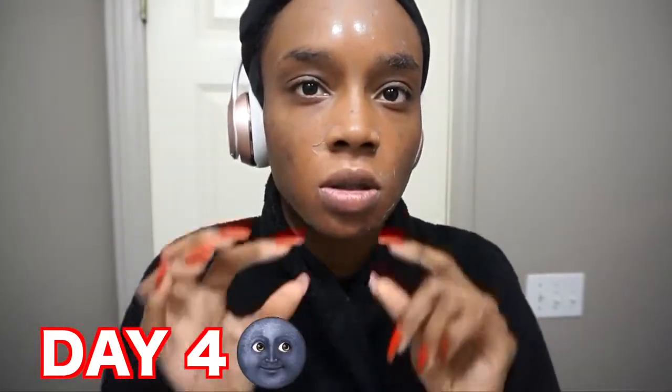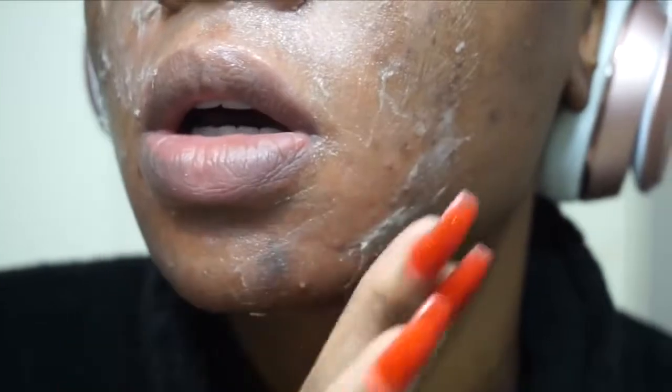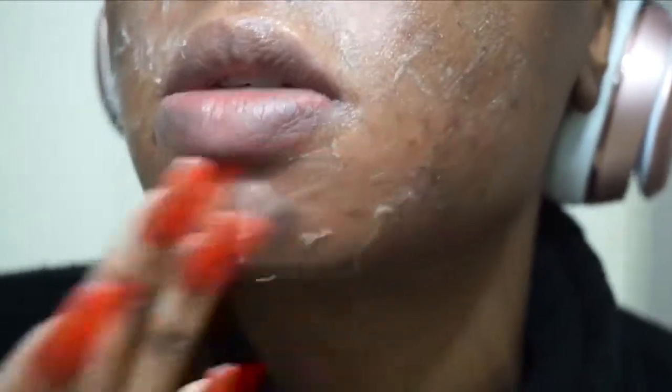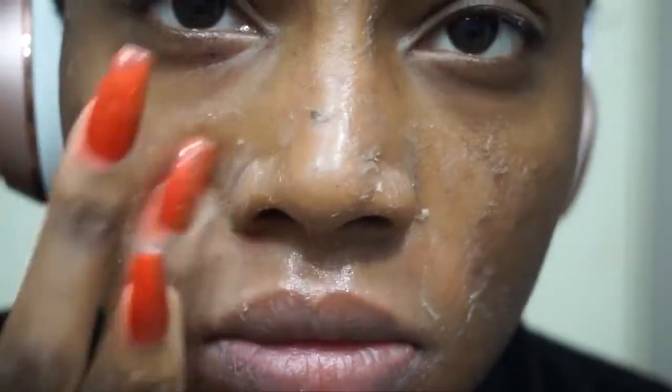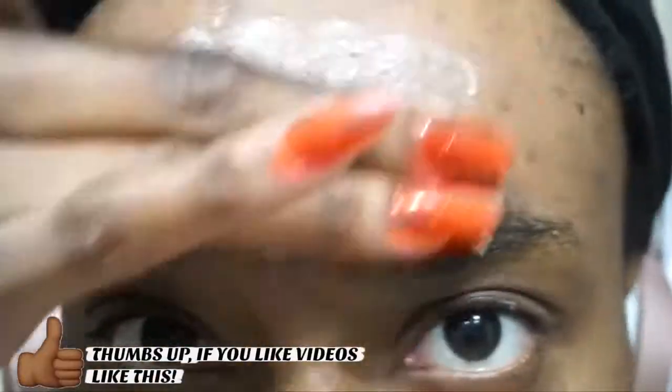So I just washed my face, and my face is really, really tight, especially around my mouth right now. I'm gonna take some Aquaphor and just kind of spread it all over my face because I just feel so tight. And when I put the Aquaphor on, I try to just swipe in the direction that the skin is peeling. This just makes my skin feel so much better. You guys have no idea.